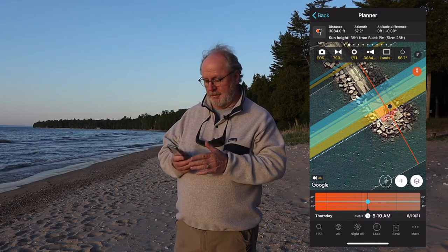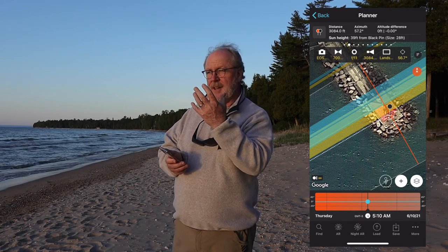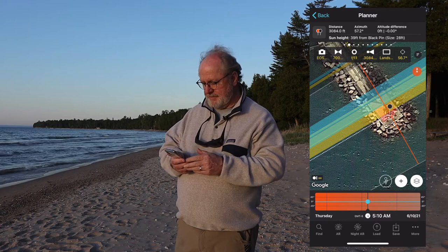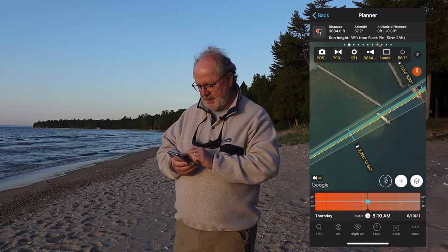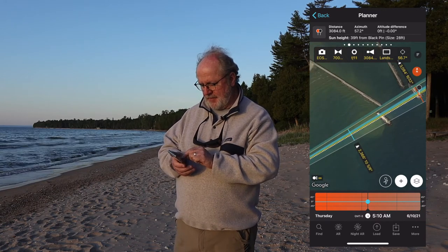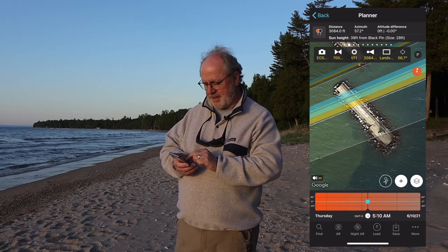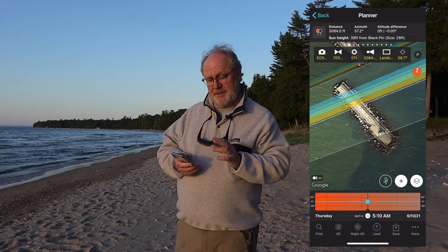Focused, ready to go, in order to catch that moon and sun, moon overlapping the sun directly behind the tower of the lighthouse. Now, what focal length do I use? So here's the thing. This light here is a channel marker light, and I don't want that in the photo. You see it here on the right-hand side. So I'm going to have to zoom in.